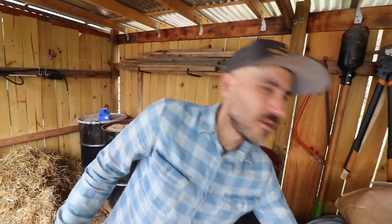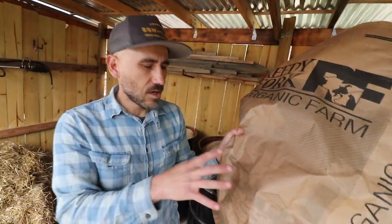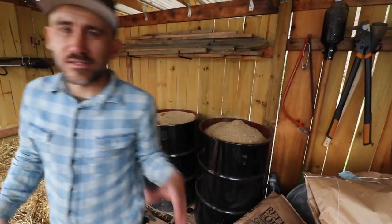Now we do recycle these bags. We put these bags because they are recyclable. We add them to our garden, into the rows. Probably not gonna do that today, but we keep these and do that.